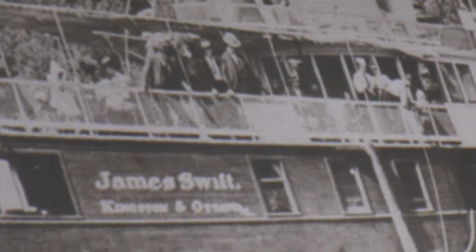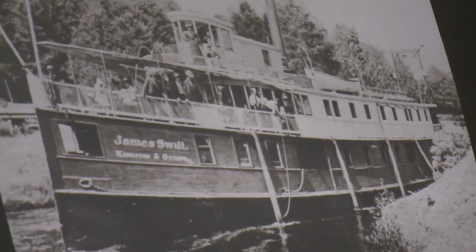Okay. Now here's an interesting boat, the James Swift. Now the James Swift was built in Kingston in 1890.